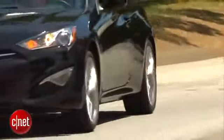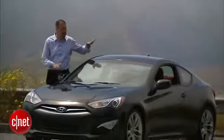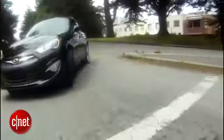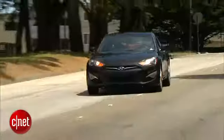You've probably noticed Hyundai's been stretching their brand all kinds of directions the last few years, and this is the one that goes the direction of Camaro and Mustang. It's the Hyundai Genesis Coupe R-Spec with a 3.8 V6. Let's drive this 2013 with the new face and the new motor and check the tech.